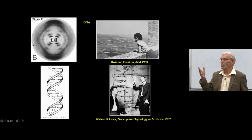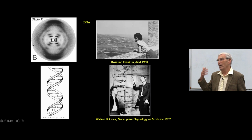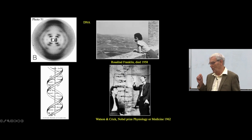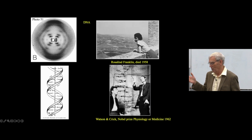led to knowledge of the DNA, the double helical structure of DNA with its information about what the gene is and how you replicate it and how you translate it to make proteins. This is Rosalind Franklin on the right, and her PhD student, Raymond Gosling, took this picture, Photo 51, which is quite famous. There's even a play that was on in London called Photo 51.